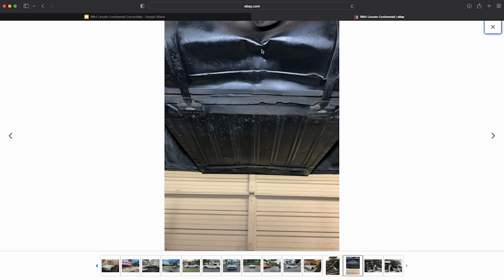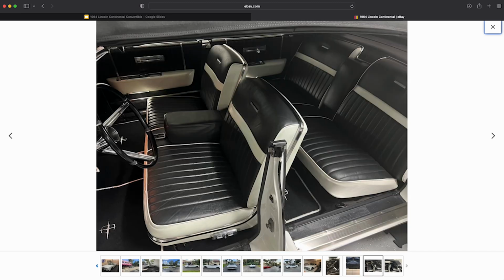They are remaking these gas tanks again. My friend Tom, in fact, just put one in his 65, which is the same tank as the 64. And I think they run about $600 now with the sending unit. So obviously, if you were worried about that, you could change that out.